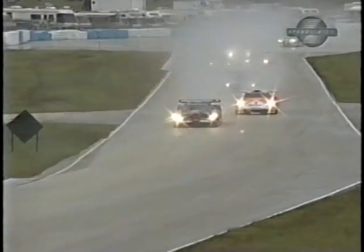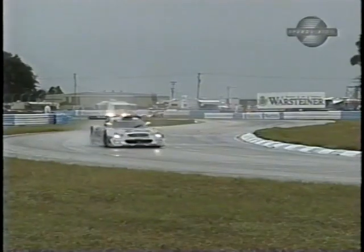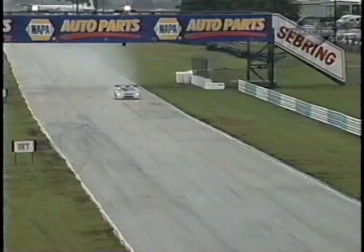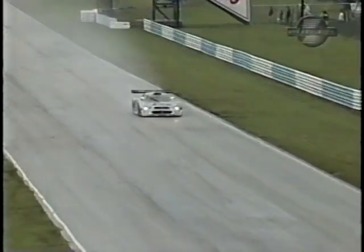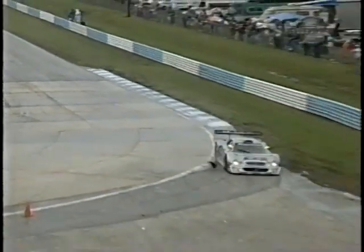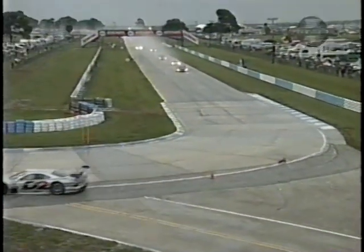There's the Eric Bernard, number 20, Panos. And of course, one of the Team Gulf cars. Here's Wirtz now. You can see Wirtz just got into this car, so he's not too familiar with driving in the wet at this stage, at this fairly tricky racetrack. How much information really can one... Big slide on the opening lap.